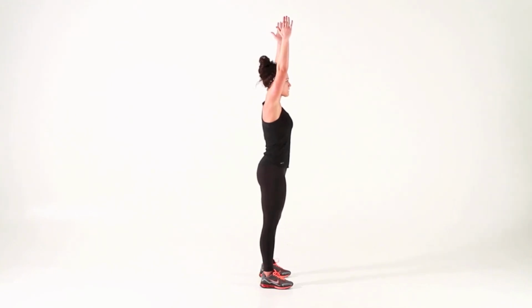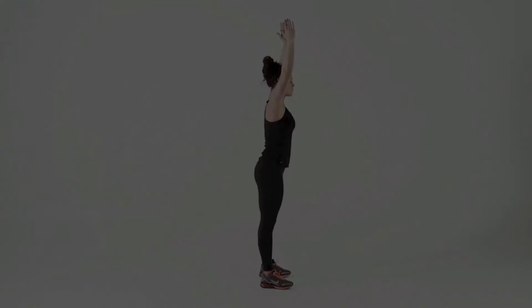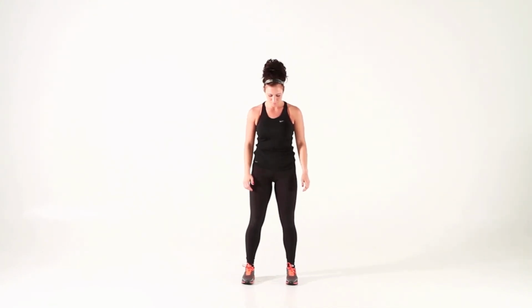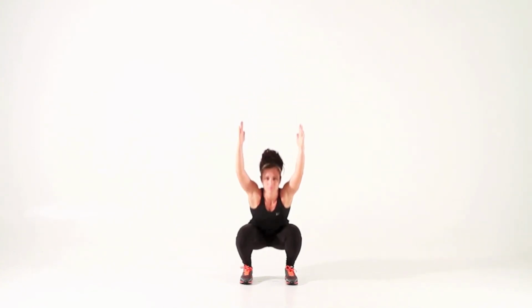Facing sideways to the camera, go ahead and raise your arms above your head with your feet shoulder width apart and squat down as low as possible. Facing towards the camera, with your feet shoulder width apart, arms above the head, go ahead and squat down as low as you can go.